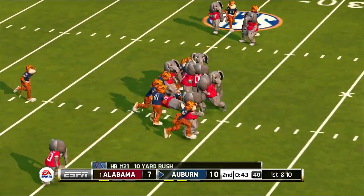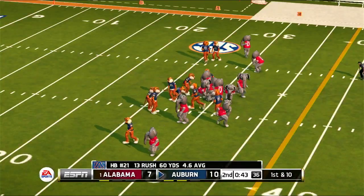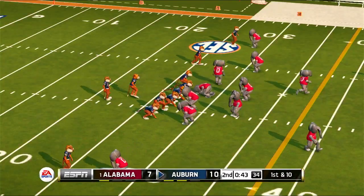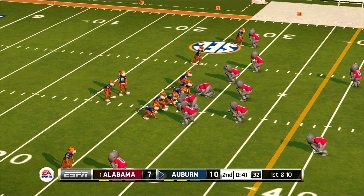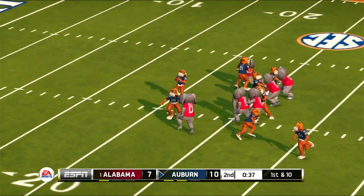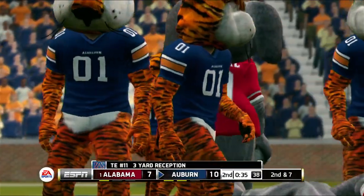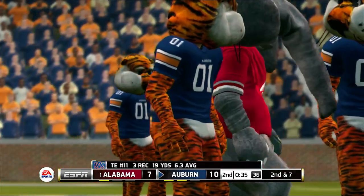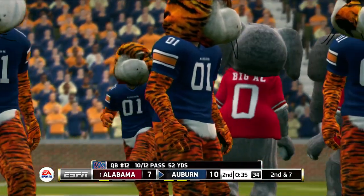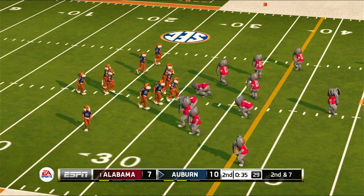33. He gets to about the 27-yard line. The 31-yard line. That's good for a gain of 4 yards. That'll make it second and seven from their own 31-yard line. Second down.